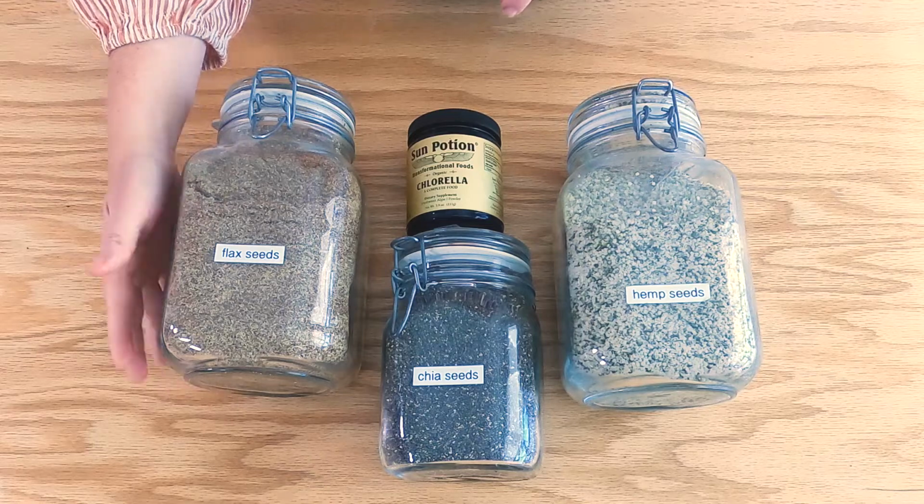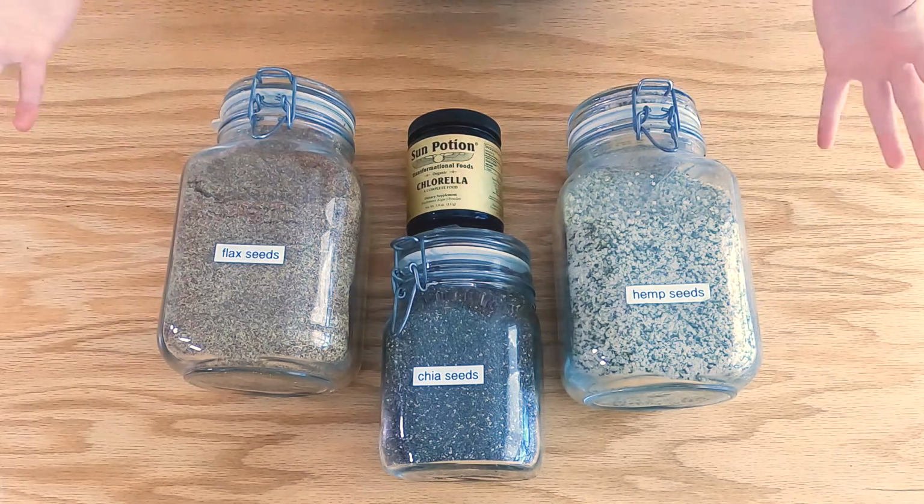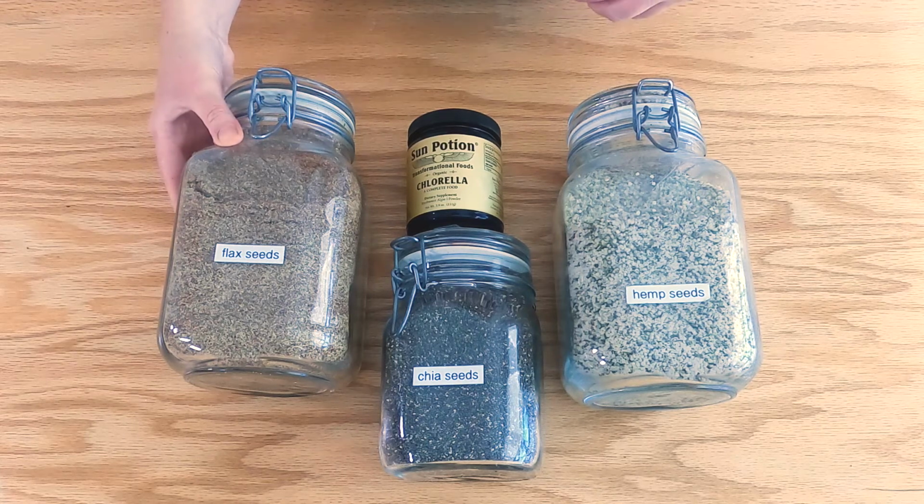Flax seeds is actually the only one that doesn't have all of the amino acids, but it's just missing one. So again, when you're eating a whole food plant-based diet, you're gonna be okay. You're gonna have the amino acids from another food item, they'll group together and you'll digest a complete protein. Flax seeds are also gonna be great for your digestive system.